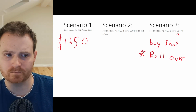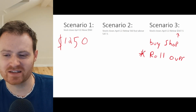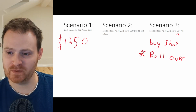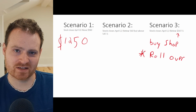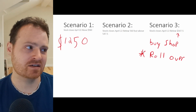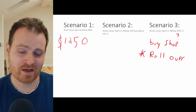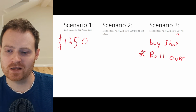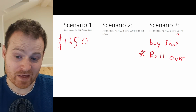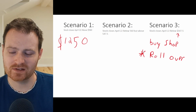But if it drops way, way down below this price, like say, I don't think this would ever happen, but let's say Shopify is $300 a share on April 22nd somehow. It would have to be like massive fraud on behalf of the company and management for that to happen. I can't see any other way, like an Enron situation. But if that happened, the rollovers no longer work because you'd have to pay money to basically continue the rolling over.